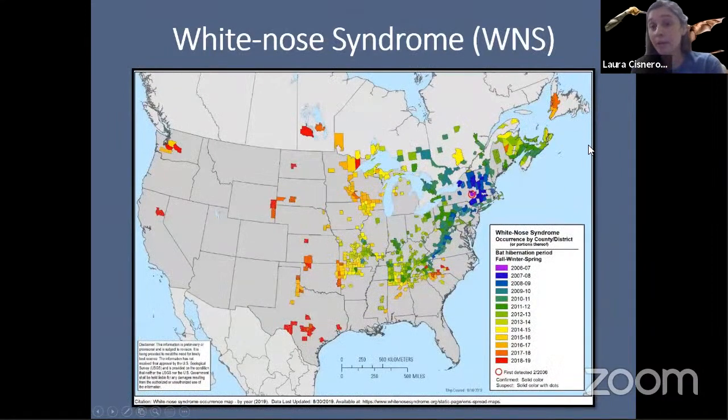And so this is a map showing how white nose syndrome has spread throughout the U.S. The darker colors are where we first saw it, and these lighter colors are where it has bounced or spread throughout the years. This map was produced a year ago, so they haven't even updated it. I think they're just getting tired of tracking it now. But it popped up over in Washington a few years ago, and that was really disconcerting to see that jump.